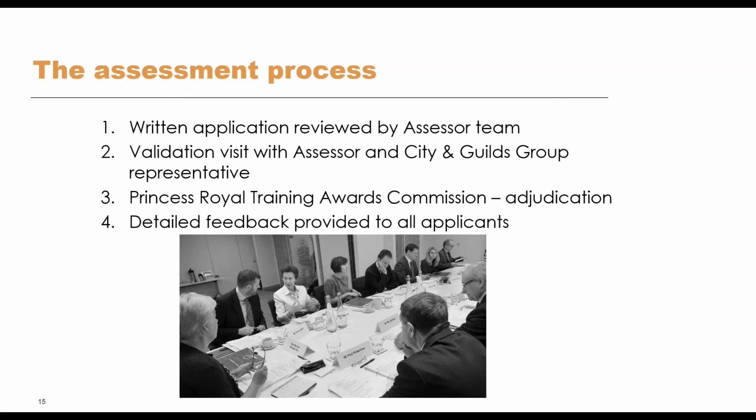So if you do proceed to a validation visit, then an assessor and a City and Guilds ambassador will come to see you for about 3 hours, just under half a day, to look at the application, to meet people, to talk to people, to listen to what you've been doing, to experience it on the ground. And I have to say, it's one of the most motivating things that the City and Guilds colleagues do, is go out on the ambassador visits. They come back absolutely full of it, and they see such amazingly good practice. But that's a chance to bed in what's appeared in the application form, what the evidence has been saying, and it's a really important part of the process.